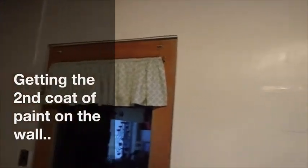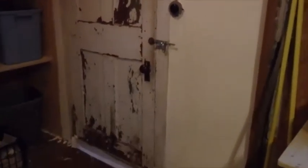So, I got 2 coats on the walls that I did, and I did over here around the door. So, next, I really want to do this area now because it's really going to brighten up this space, having that lighter paint on that plywood. So, that could be tomorrow. We'll see. But at least when you come out the door, you see that nice bright wall.